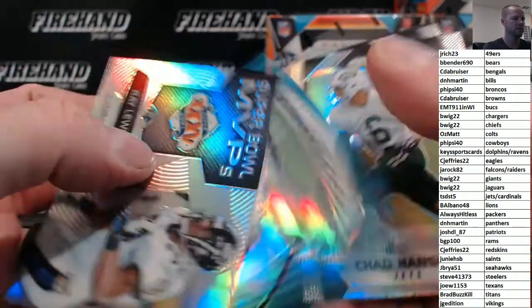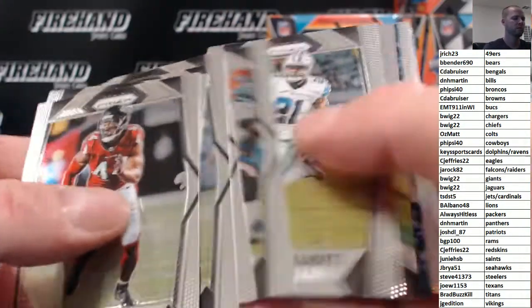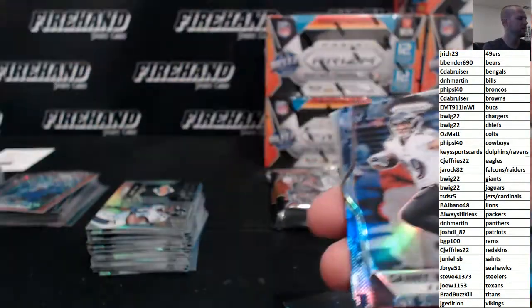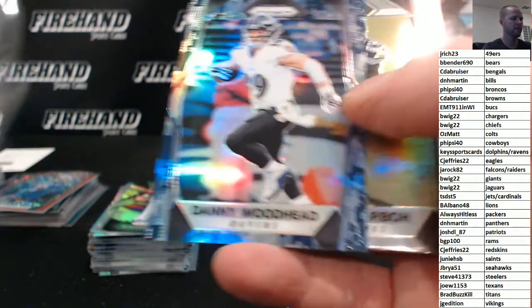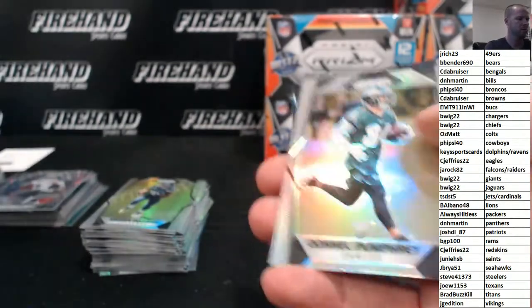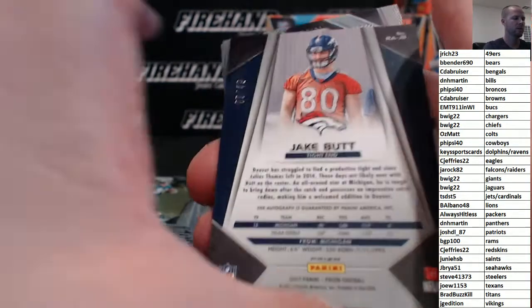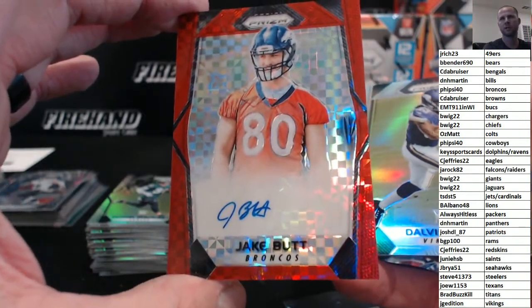Ray Lewis, Lamar Miller for the Texans, sky blue, Brady in there. Deshone Kizer, instant impact. Danny Woodhead for the Ravens, camo to 25. Donnel Pumphrey for the Eagles, go Aztecs. C. Jeffries. And Jake Butt to 49, red X-Fractor auto, Tri-Side 40 and the Broncos.